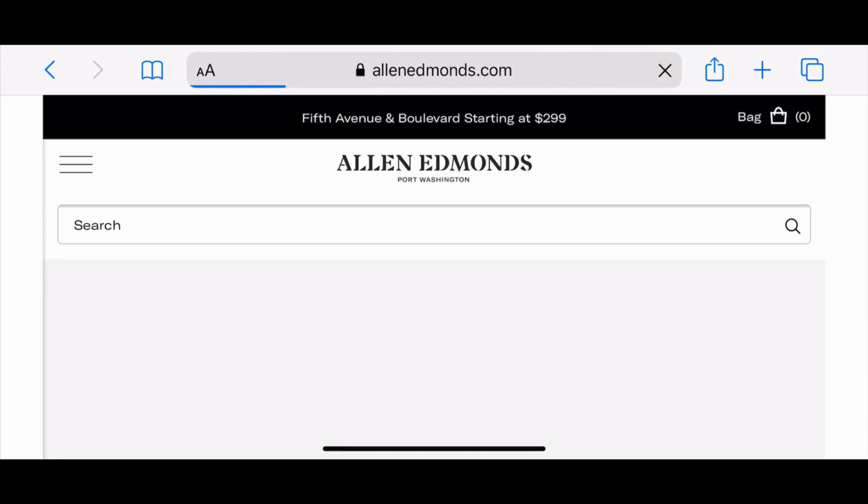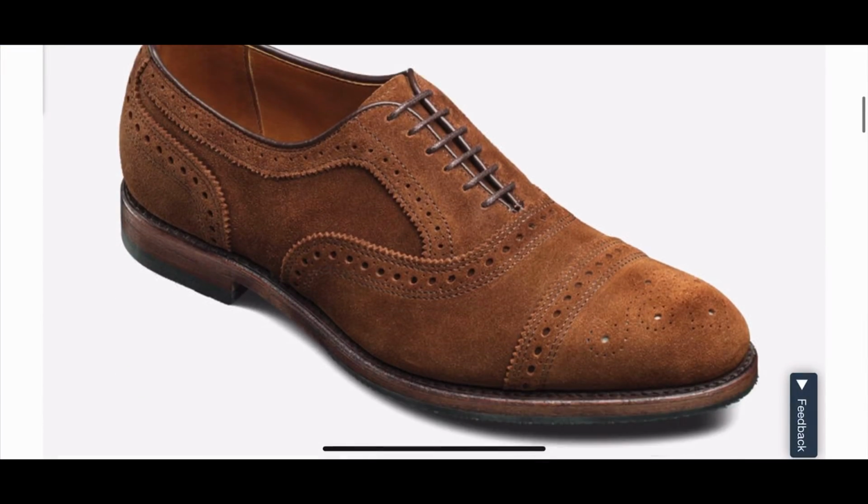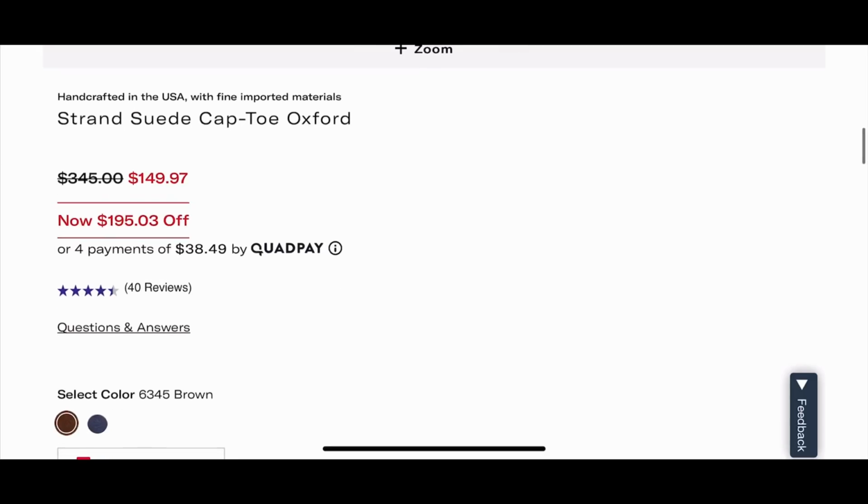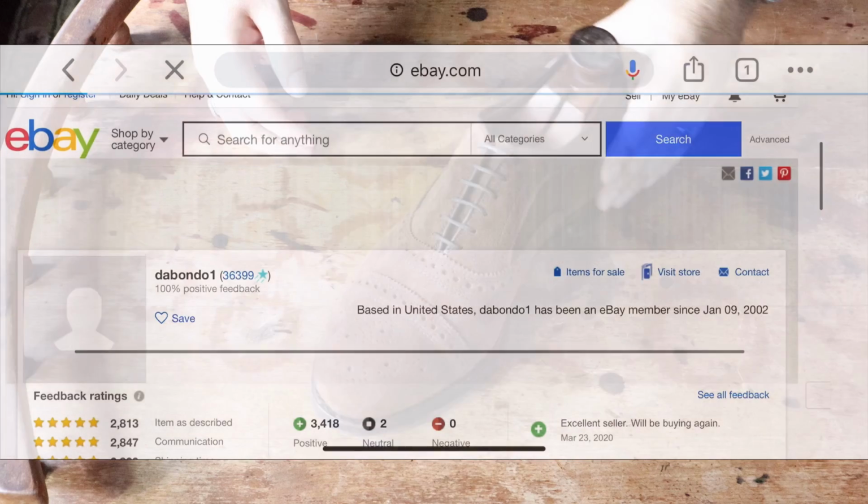Thanks to careful members, I was able to pick up these suede strands for $149 last week because I was alerted to the sale. So it's a good idea to have these guys around, so go ahead and join those groups. You won't regret it.